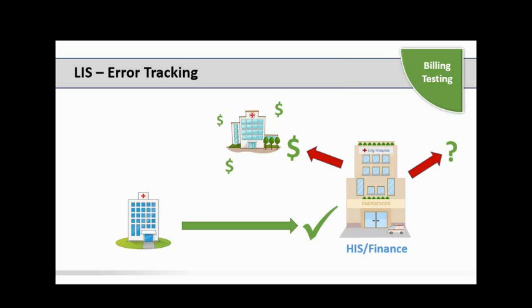If, for example, the wrong test code was ordered in the hospital information system or a test ordered in the lab system was not mapped in HIS, it could lead to no billing generated as well as no results to the patient chart, which relates back to if it's not recorded, it didn't happen.